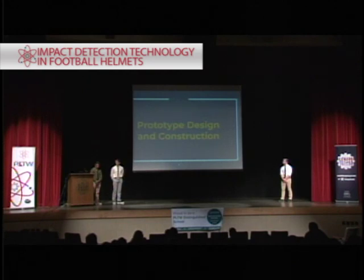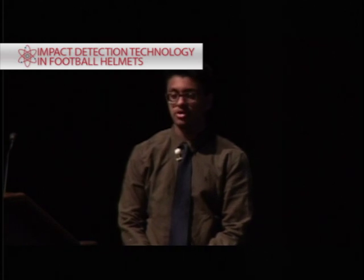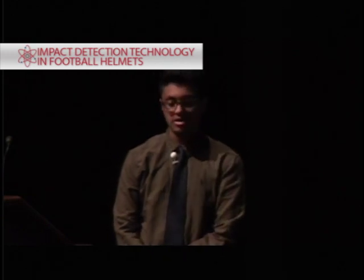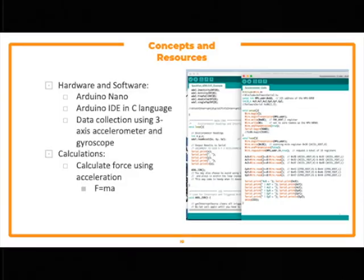So next we look into our prototype design and construction. To start off, we used an Arduino Nano to program our entire software kit. We used the Arduino IDE and C language to program it, and we were able to find data values using a triple axis accelerometer that can measure in the X, Y, and Z axes. To get our initial numbers, we used the basic force equals mass times acceleration equation. And on the right are some pictures of our code.